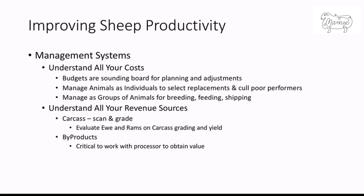As I mentioned, we manage our animals as individuals for replacements and culling. For feeding, we manage groups of animals. So a group that's being bred, the next group to lamb, the group of lambs that are being weaned, the group of lambs that are nearing 100 days and ready to go to market, those are fed as a group. And therefore, we know what their feed needs are. We can prepare the ration. We can distribute the ration in the appropriate quantities at the appropriate time, and maintain a record of what it's costing us to feed that group of animals.